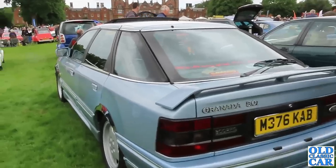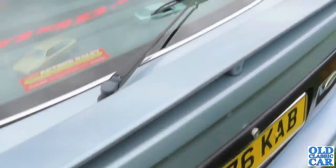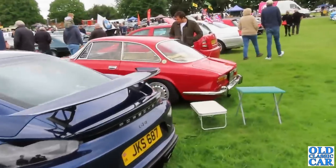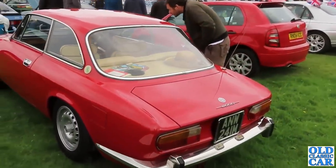I've got a Granada here. It says 5 litre. Wow. Maybe there's something happening under the bonnet of that one. But I've been told to go and have a look at an Alfa Romeo. So look at an Alfa Romeo. I must do. Alfa Romeo 2000, early 1970s, a 105 car.